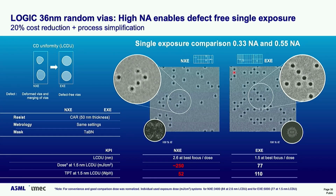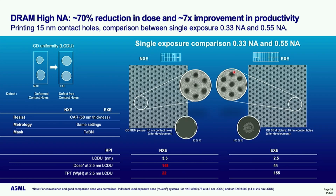What do we buy for that? Here you can see how much better the imaging is on that 0.55 NA system on the right versus the 0.33 NA system on the left. Better imaging, better accuracy, that directly speaks to the value. Those were the things that I talked about.